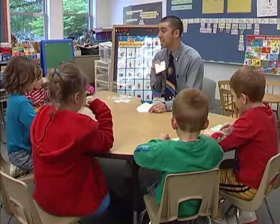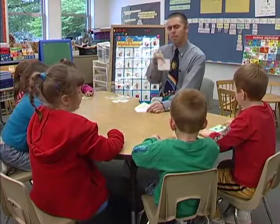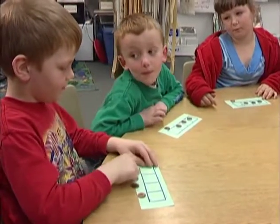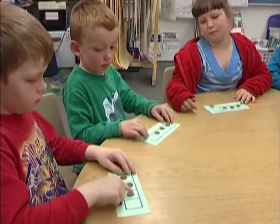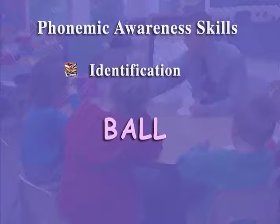A phoneme is the smallest part of spoken language that makes a difference in the meaning of words. Phonemic awareness is the ability to hear, identify, and manipulate the individual sounds, or phonemes, in spoken words. Phonemic awareness skills include identification. Children recognize individual sounds in a word. For example, the initial sound in ball is b.